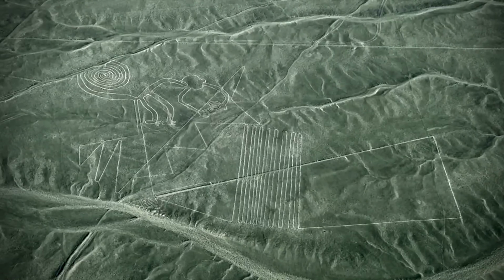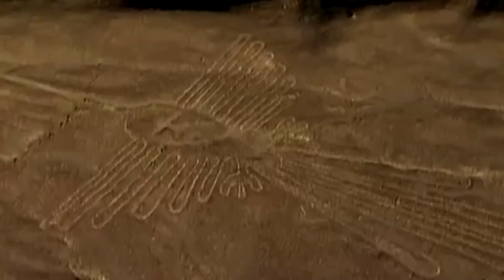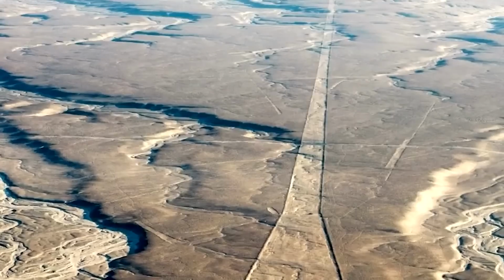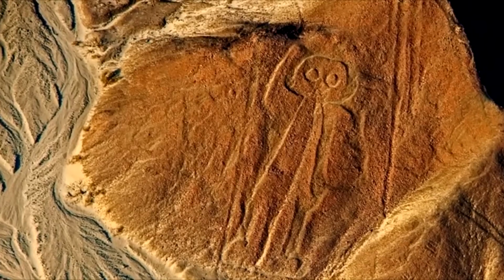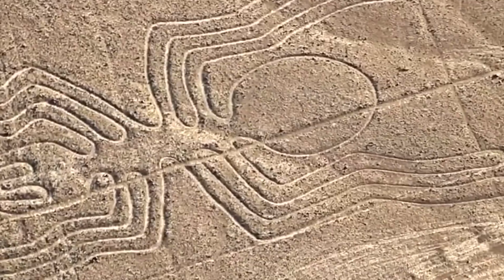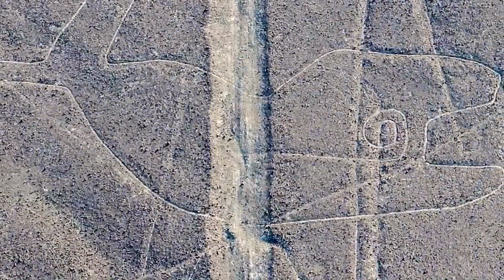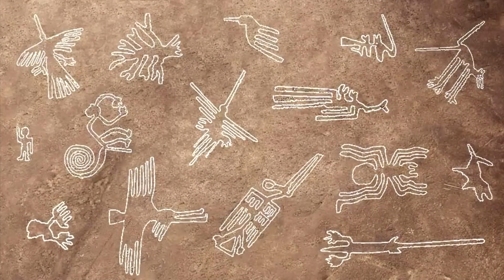What's the purpose of the Nazca Lines anyway? Alien or not, these massive drawings wouldn't be made for no reason. Were they landing strips or runways for alien spacecraft? After all, alien ships would have needed somewhere to land, or they could have been signal beacons to attract alien visitors too. Another possibility is that the lines were star charts.